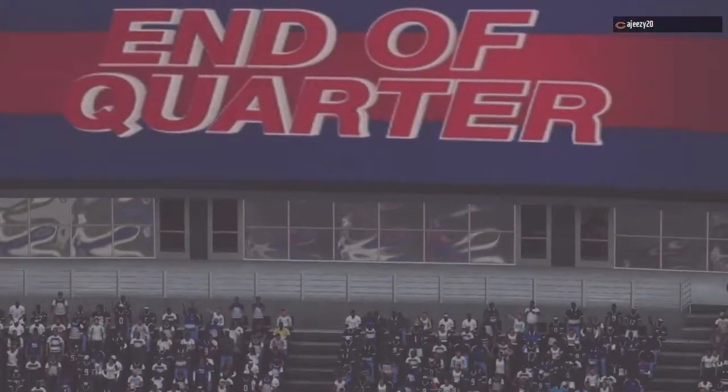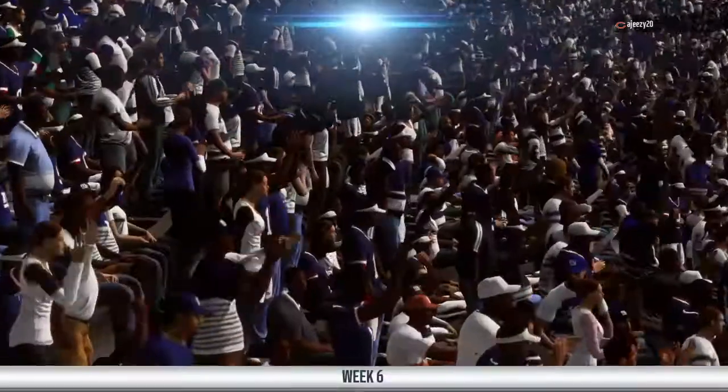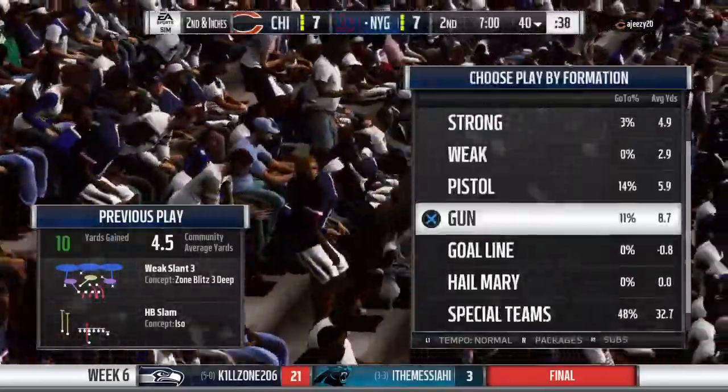Alongside Charles Davis, I'm Brandon Gaudin, and it's the Giants with the football here as we begin quarter number 2. And they'll come up looking to keep this drive moving.